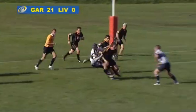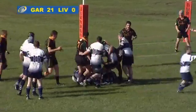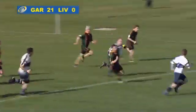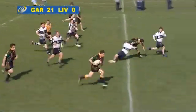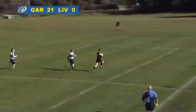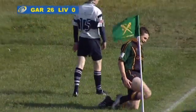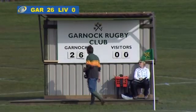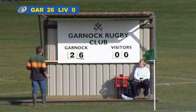And breakaway there by number 8, Ross Miller. Laying it back. Paul McCrory sniffing a gap. And almost from his own line, zooming away there, up to halfway by one McCrory, and the other half finished off by Gareth McCrory. Terrific try from their own line by Garnock, taking them into a half-time lead of 26 points to 0 with a bonus point in the bag already.